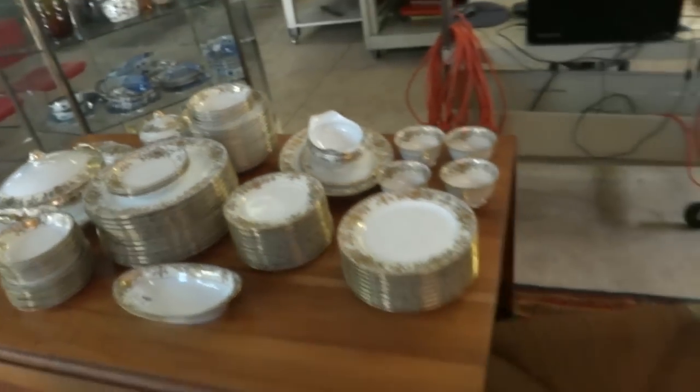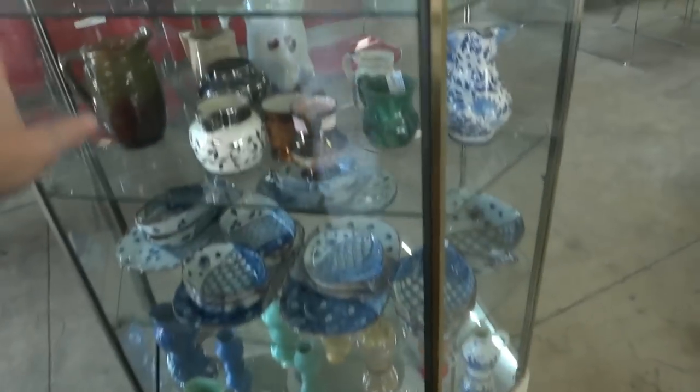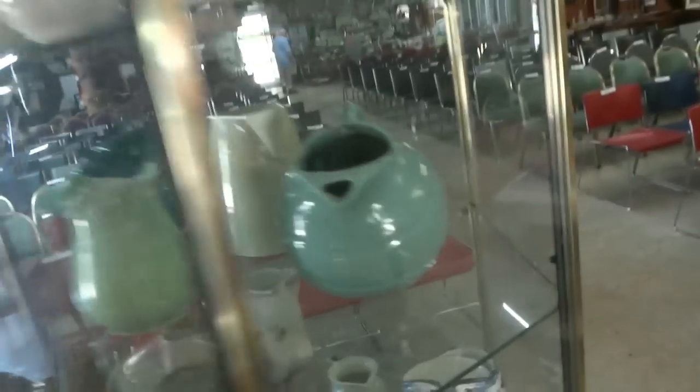So nice stuff through there. Nice lift top table. Some of these guys are cool. These are the Indian bookends and some early books. Telling you, and then there's some things, if we get to it, we'll be selling all this pottery.